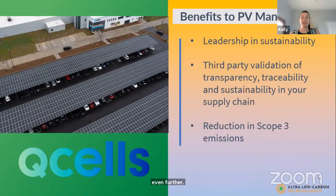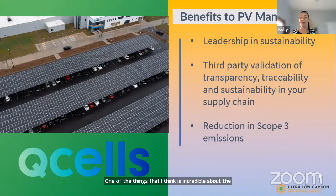One of the things that I think is incredible about the EPEAT certification is that rigor that Michael and Debbie referred to. The fact that this third-party validation, the level of transparency and traceability, this really helps to encourage others to look to us as a potential source for solar, because they have a higher level of confidence in the work that we're doing, and that we can demonstrate that what we're doing is validated by some other entities, such as the EPEAT certification process.